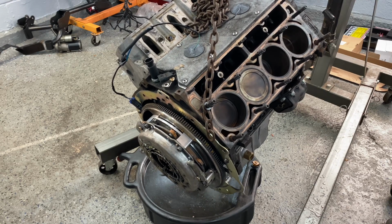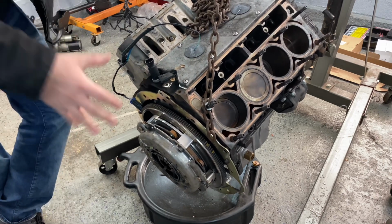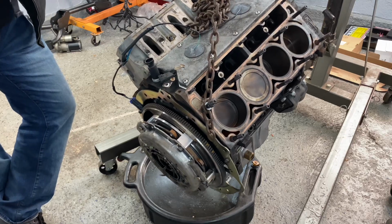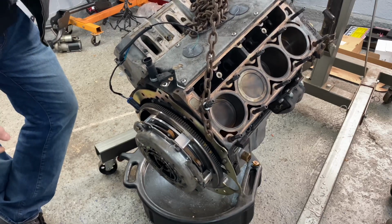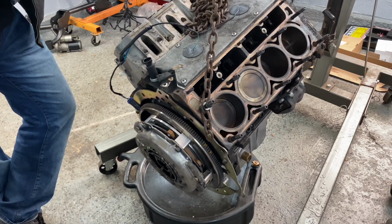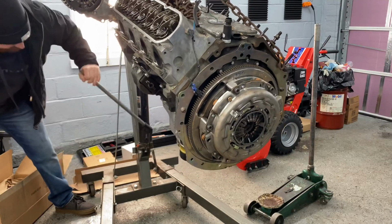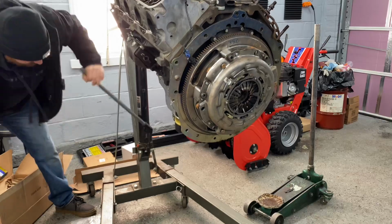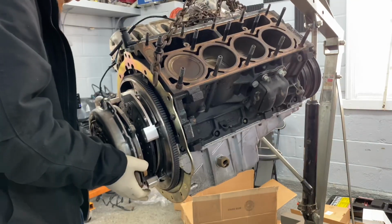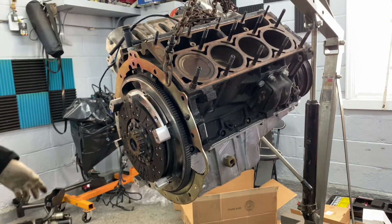All right, guys, another day, and it's time to take some stuff off the 5.3. So I think I'm going to start at the back. We'll get the clutch, flywheel, back of the scatter shield off, and then I got to get the crank pulley off and probably move the oil pan over to the 6.0. Still looks brand new.